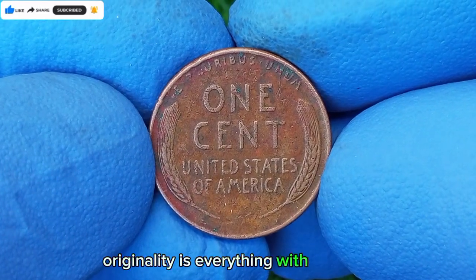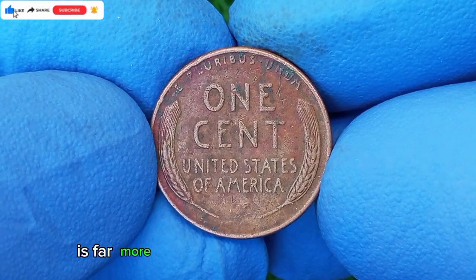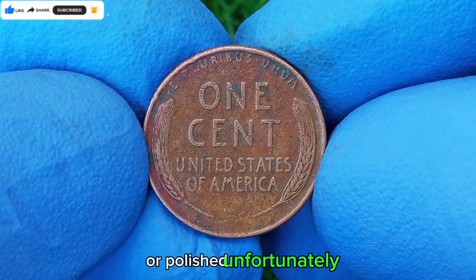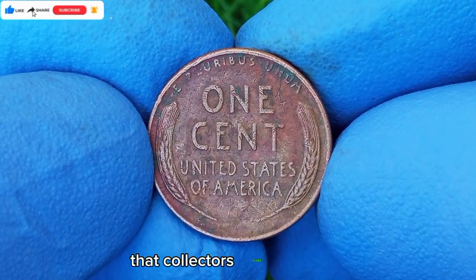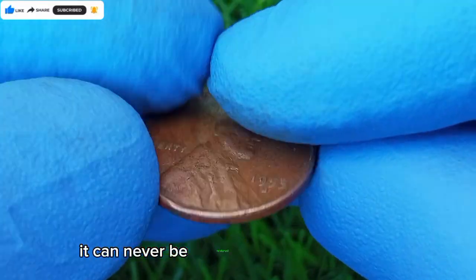Originality is everything with this coin. A naturally aged penny with honest wear is far more desirable than one that has been cleaned or polished. Unfortunately, many people think cleaning improves a coin, when in reality it removes original surfaces that collectors value the most. Once the originality is gone, it can never be restored.